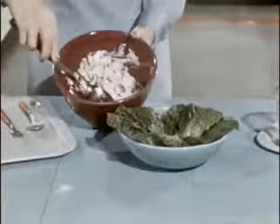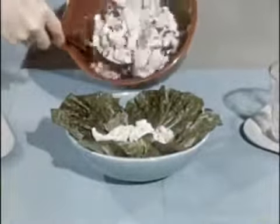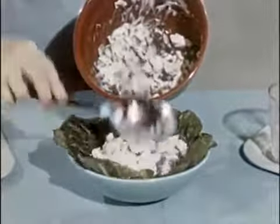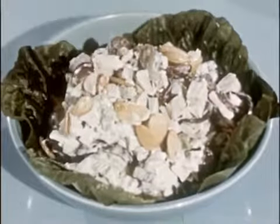Here, we heap it in a bowl lined with spring fresh lettuce. It must then be kept well chilled until ready to serve. Before serving, sprinkle with almonds.